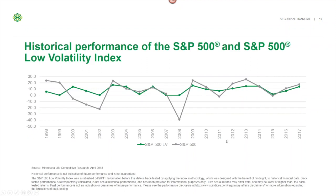And here's just a comparison chart for the historical performance of the S&P 500 versus the low volatility index. As you can see, the volatility in the traditional S&P 500 index in 2008 dropped down to negative 40%, whereas the S&P 500 low volatility index would have been right around 0 that same year. So you can see it just kind of hangs out between 0 and 10% most years.